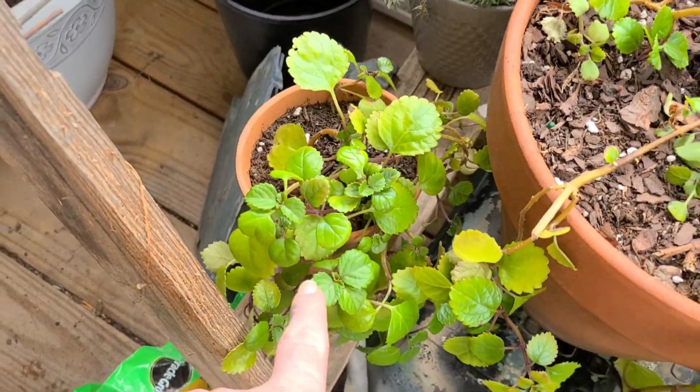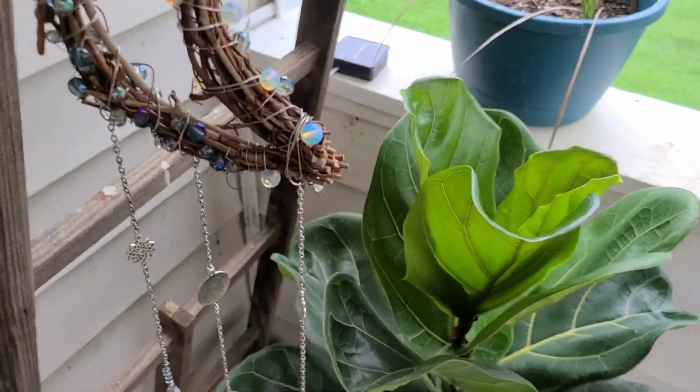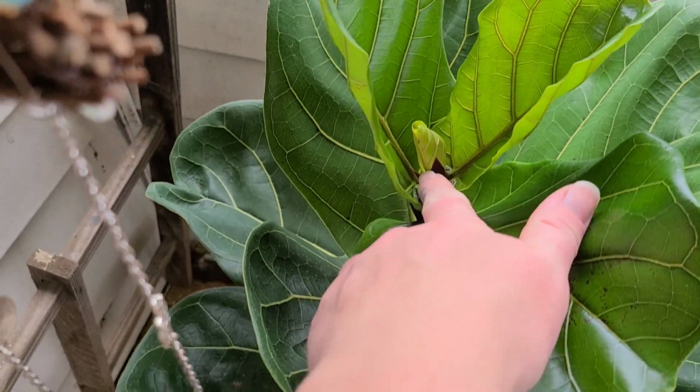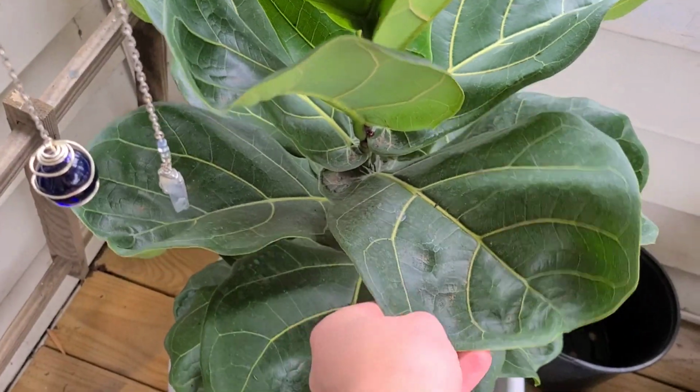We got a smaller one here, the sedum. The ficus tree, look at this. It's got three new leaves. One, two, actually four. It comes out in this little pod thing in the center, and then they come out. But yeah, that's that.